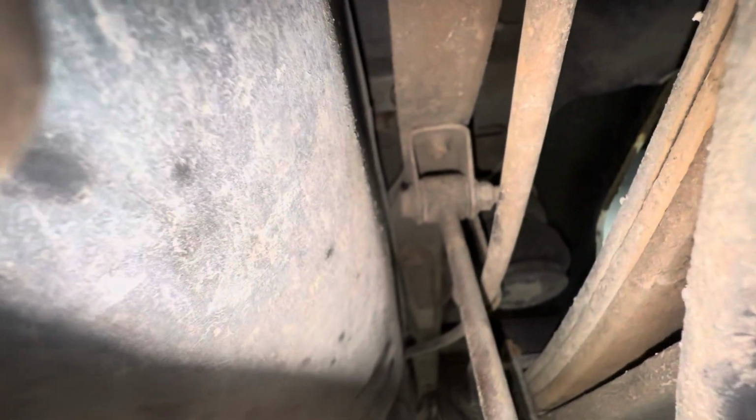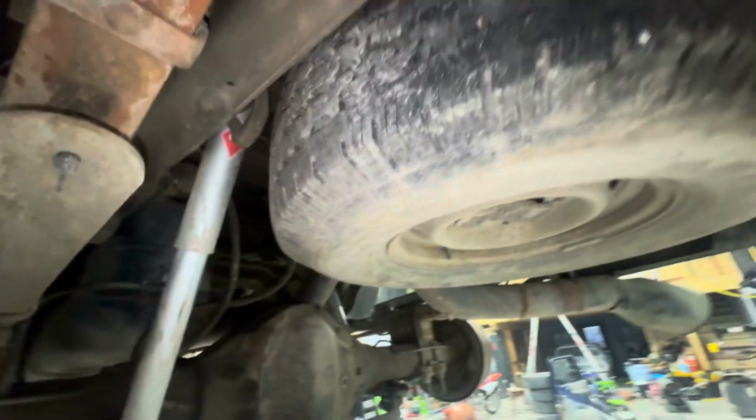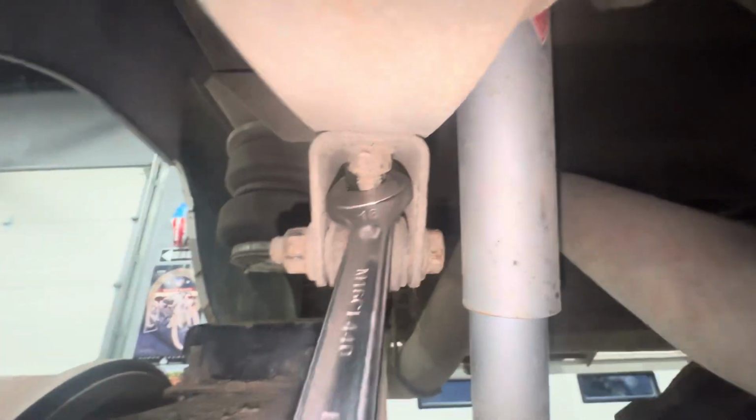I'm just going to have to fiddle my way getting that silly bolt out right there, and then drop the sway bar, throw that thing in the trash, and lower my truck down, drop the spare tire, because getting up here is a lot easier when the spare tire's out. And honestly, I need to get a bigger spare because that ain't the same size as those. Ha! Joke's on me. Yeah, that ain't gonna happen.